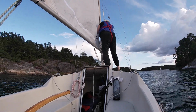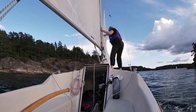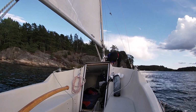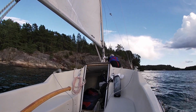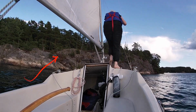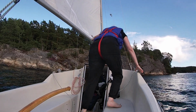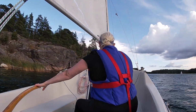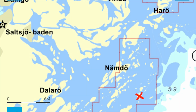Sometimes the sails get stuck and you need to leave the cockpit and tiller and go up on deck to try to fix it. Once I almost smashed into land when doing that. Once I was in a beautiful bay a bit out in the Stockholm Archipelago, as you can see at the little red cross.